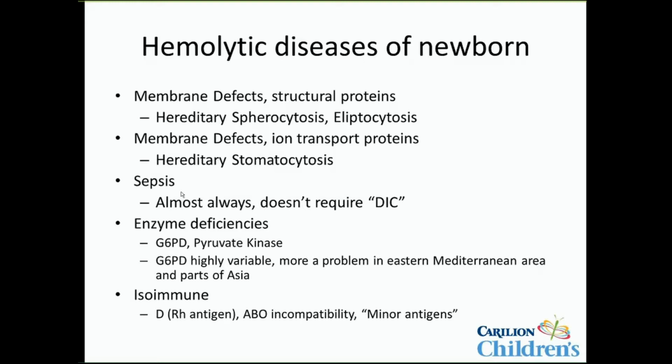where the mother makes an antibody to some antigen that's present on the fetal red blood cell causing hemolysis. The most severe of these is usually the anti-D, which is the Rh antigen. So the mother is Rh negative, father is Rh positive, the baby's Rh positive, the mother's been sensitized, and the baby gets hemolytic disease from this maternal antibody that's transferred across the placenta.